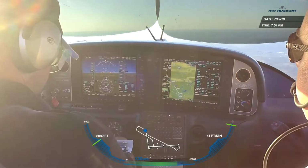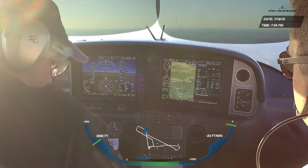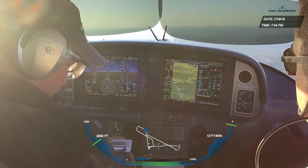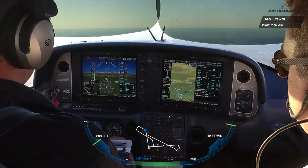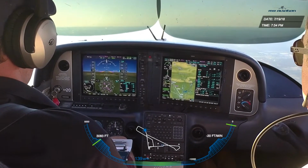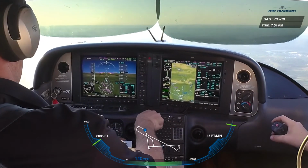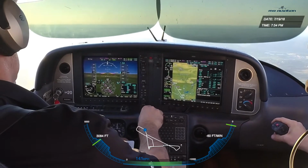Okay, 5 Echo Charlie. We've got our VFR at 2,500 cruise altitude, so we'll do a quick check. I'm going to go ahead and switch tanks. Leave the fuel pump on for just a second. We'll bring the power back to 75. Cirrus 5 Echo Charlie, turn left heading 310. Left heading 310, 5 Echo Charlie.